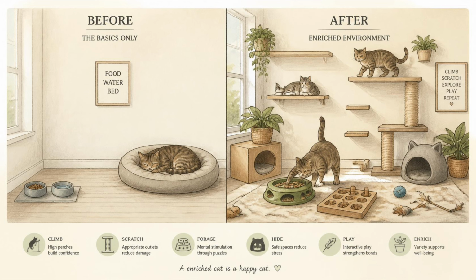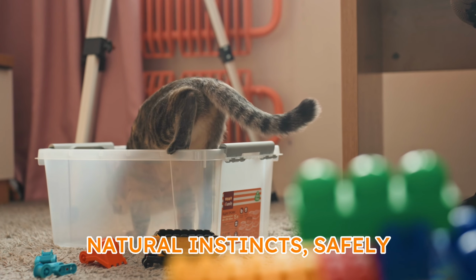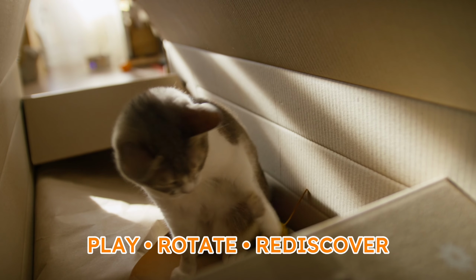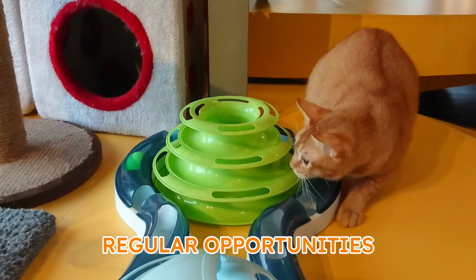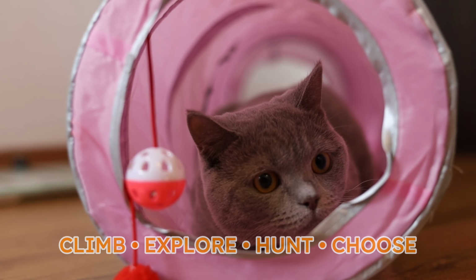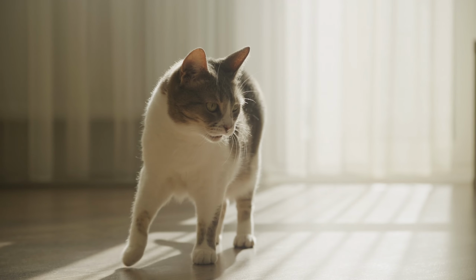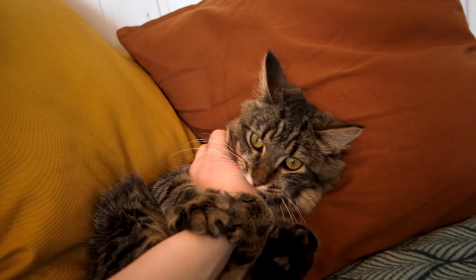Behavior experts often refer to this as environmental enrichment, providing opportunities for cats to express their natural instincts in safe, healthy ways. Puzzle feeders, climbing shelves, scratching posts, interactive play sessions, and even changing the location of toys can all make a meaningful difference. The goal isn't to keep your cat busy every minute of the day. It's to give them regular chances to do what they were born to do. A happy cat isn't simply one that lives longer. It's one that gets to climb, explore, hunt, and make choices every single day. When we start seeing the world through a cat's eyes instead of our own, many everyday habits suddenly look very different. And sometimes, those small changes become the greatest acts of love we can give them.